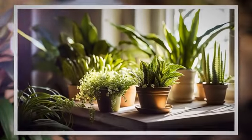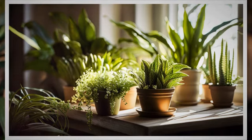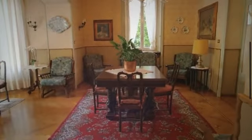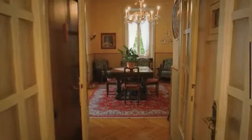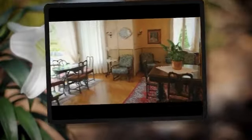Creating a farmhouse-style indoor plant decor is an exercise in celebrating simplicity, nostalgia, and nature. It's about curating a space that's not just visually appealing, but also feels warm, inviting, and lived in. By choosing the right plants, placing them strategically, picking out suitable planters, and accessorizing thoughtfully, you can bring the comforting allure of the farmhouse aesthetic into your home, transforming your space into a cozy, green haven.